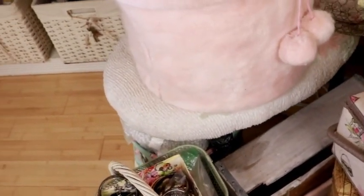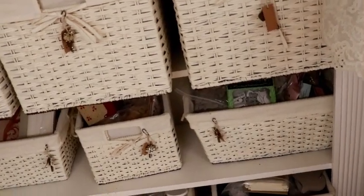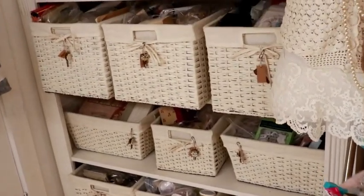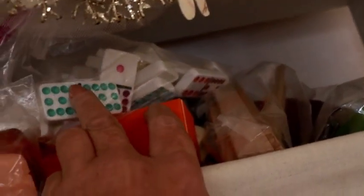But going back to my tips about storage. Again, everything has to have a home, some kind of a home, whatever it may be. This unit right here has worked really well for me. These were brown, I painted them white, and everything has a home. This is my mixed media one right here, work that I've done in the past. This is my soldering stuff, pendants and things that I want to make. Overflow of punches, my big jumbo punches are all here.